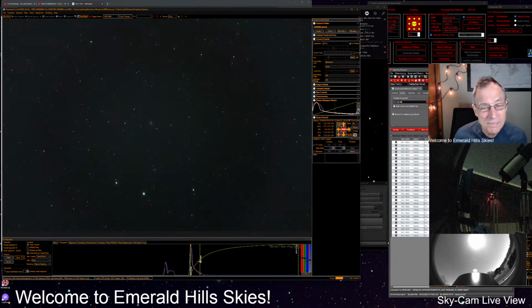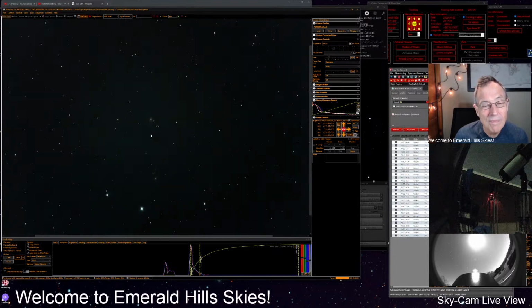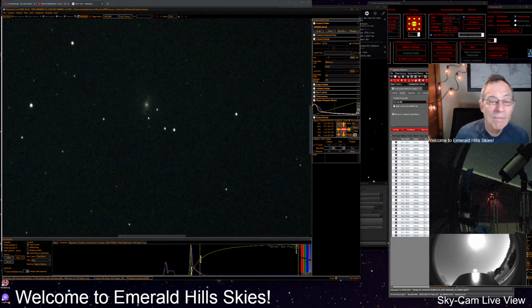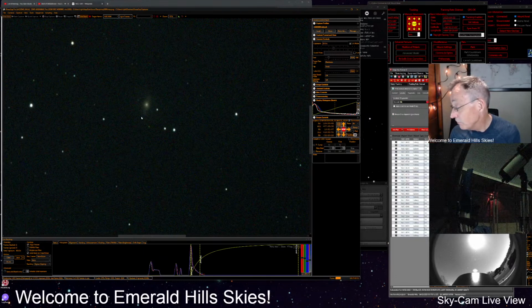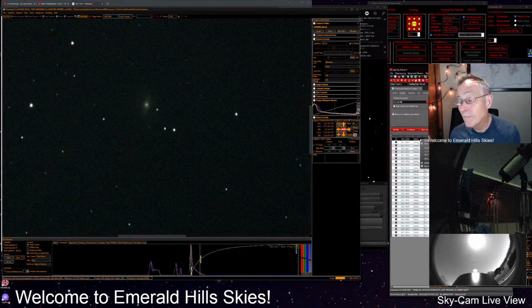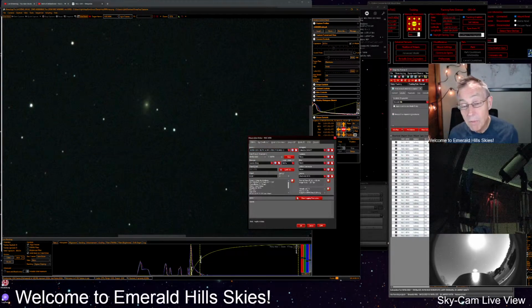Wow. So this is 4596. NGC 4596. A barred lenticular. Barred lenticular. 55 million light years away.